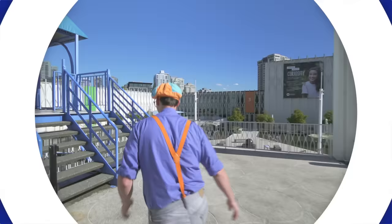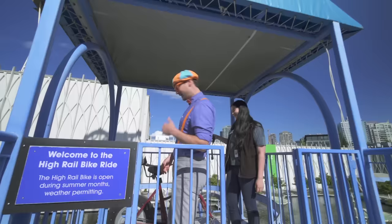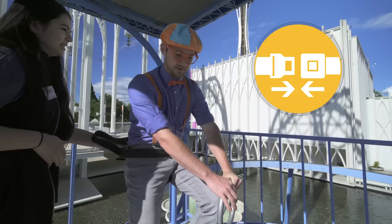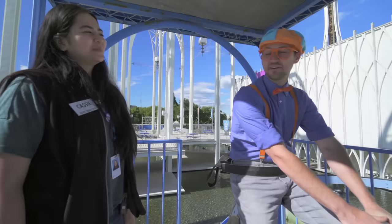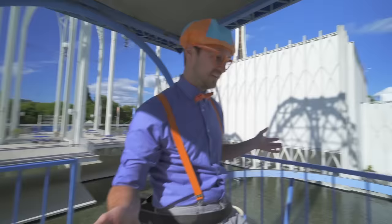Woo! Now we're gonna do the high-rise bike. Oh! All right, come on, come here. You gotta buckle up. Whoa! I'll also tell you a few quick things before you go. Just make sure you're going at like a walking pace. You're always going forwards and just keep pedaling the whole time. Okay. Hands are optional. Here I go. Whoa!